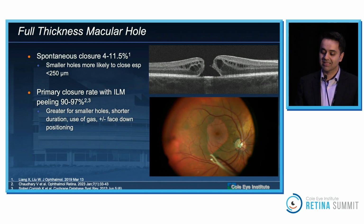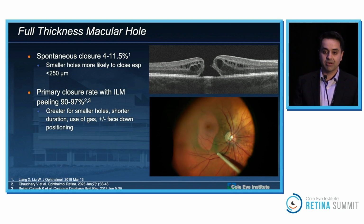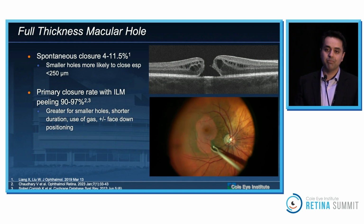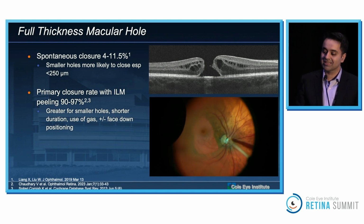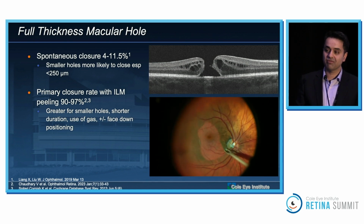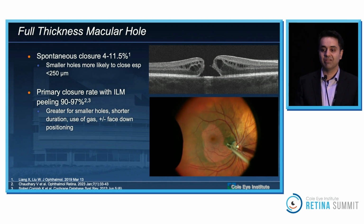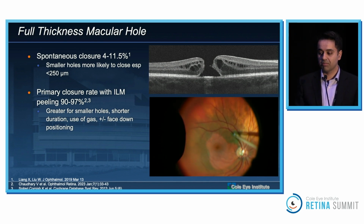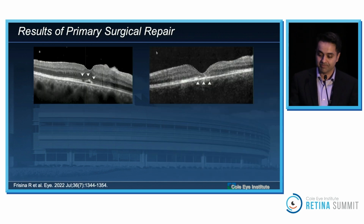There was a meta-analysis in a Cochrane review that came out just recently, last year, that looked at all the studies that are out there in the literature in terms of face-down positioning and did not find a definitive benefit for face-down positioning. But if you look at the PAT survey, the vast majority of physicians in the US, 95%, still recommend at least some level of face-down, whether it's 1 day, 3 days, 5 days. Some are longer, but for most of us, we're still recommending at least some face-down positioning.